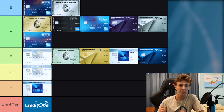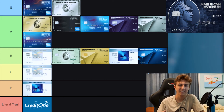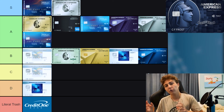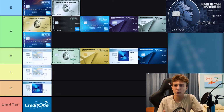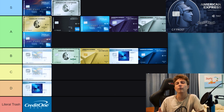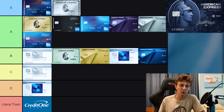Okay, next is the Amex Blue Cash Preferred card. This card is very similar to the Blue Cash card, but instead of earning 3% at US supermarkets, it earns 6%. But there is a $95 annual fee. So I think it's really not too useful to anyone unless you're doing a lot of grocery store spending. And then if you are doing a lot of grocery store spending, I would be more likely to recommend the Amex Gold card to you. So it's really not too great of a card in my opinion, so I'm going to rank it as C tier.